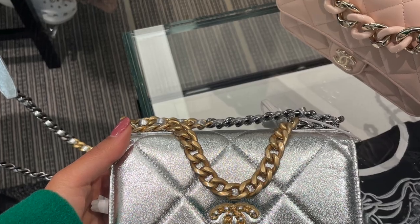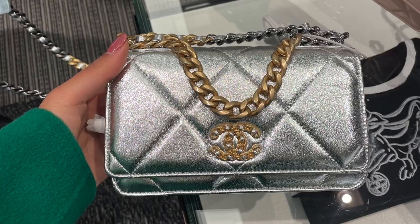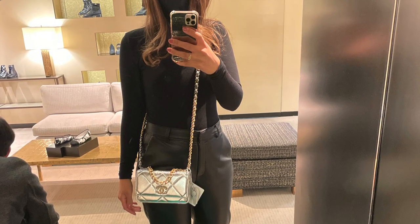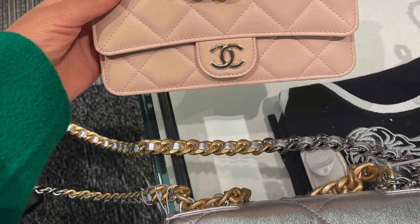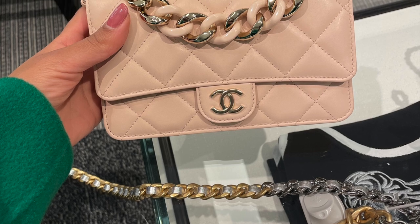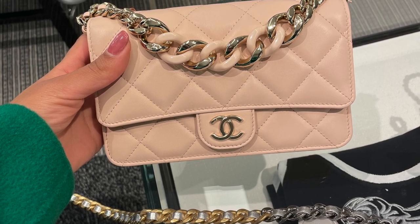Here we have a metallic silver 19 wallet on chain. I actually thought this looked really nice on. And this is a wallet on chain version of that flap bag with that chunky resin handle.